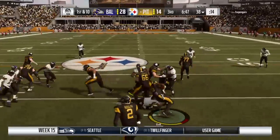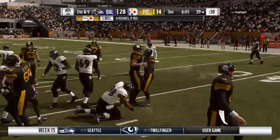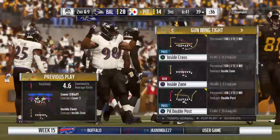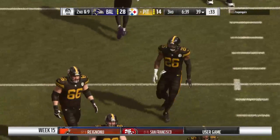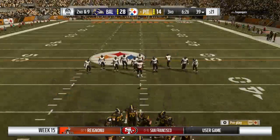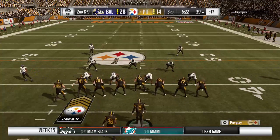They'll run it now out of the gun. And he's going to be stopped up quickly here. Just a yard up to the 39. Tough first half for him, unable to put up the numbers he's used to producing. But with a guy like him, you and I both know it just takes a couple of explosive touches for him to make an impact on this game and on the stat sheet as well.